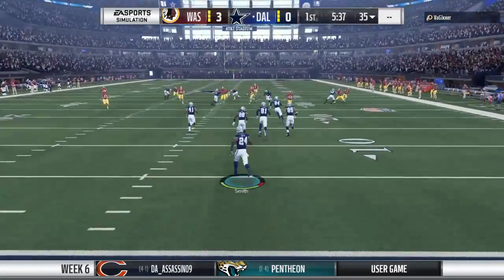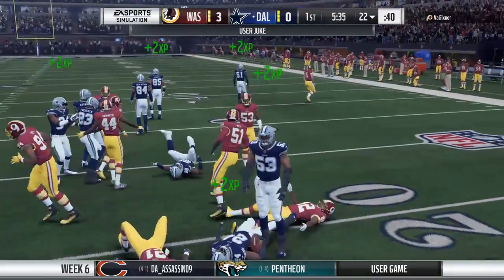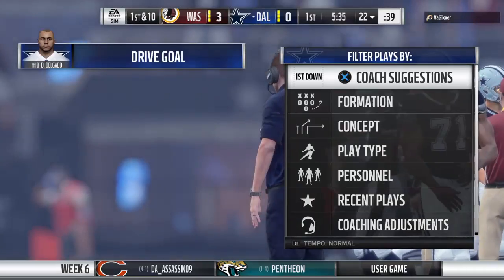This is taken about 7 yards deep. And he'll take this up past the 20 and down at the 22-yard line.